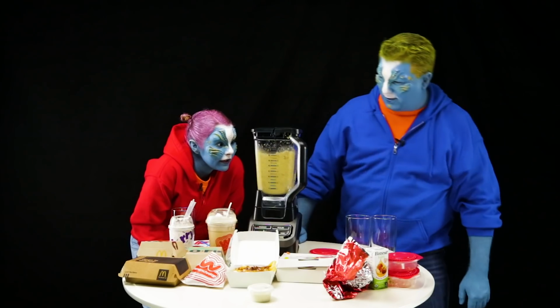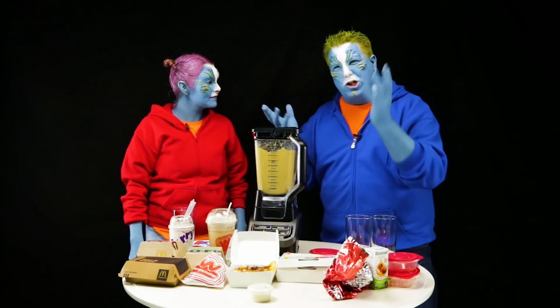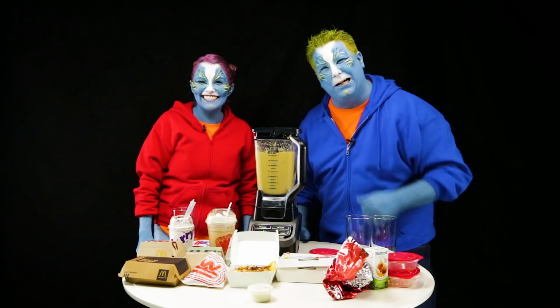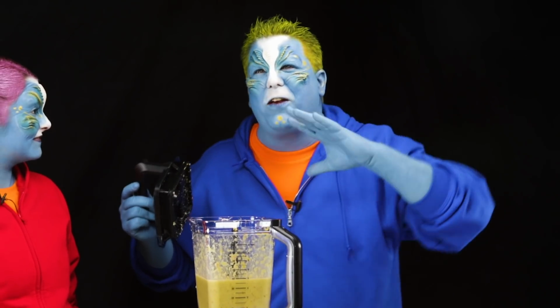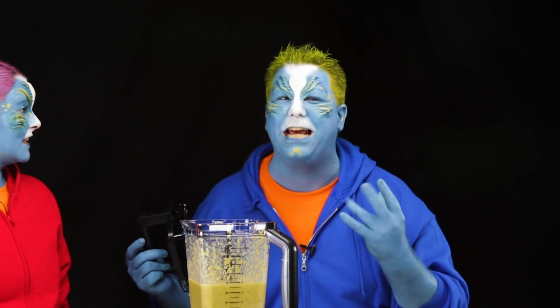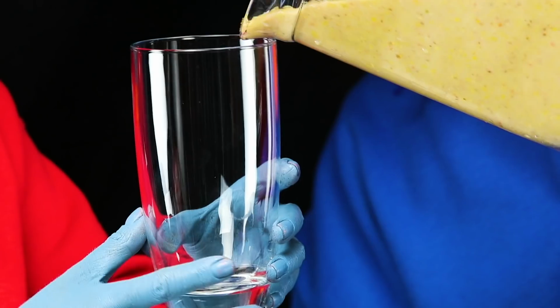Whoa! The chunk helps give it that texture. So you get a little bit of dang, dang, dang! Ew, Buzz, it doesn't smell very good. It's not about the smell. It's about the flavor palette that will touch your tongue and tingle the taste buds. All right, Fizzy. Time for you to enjoy.